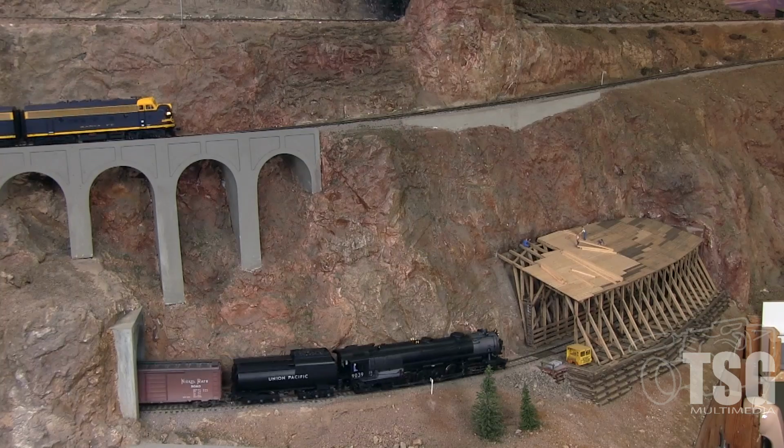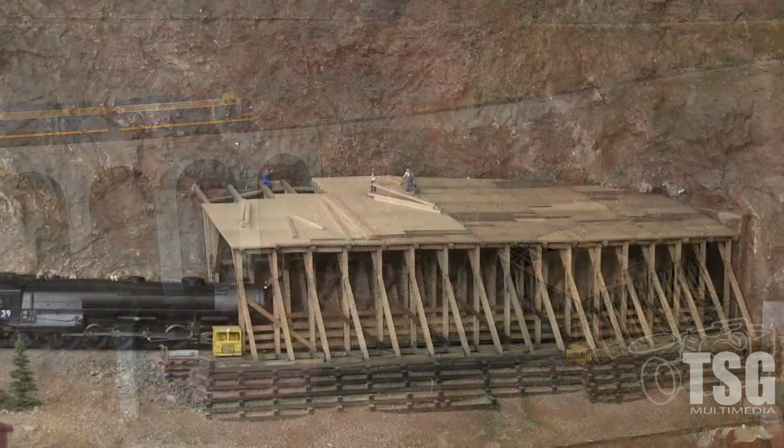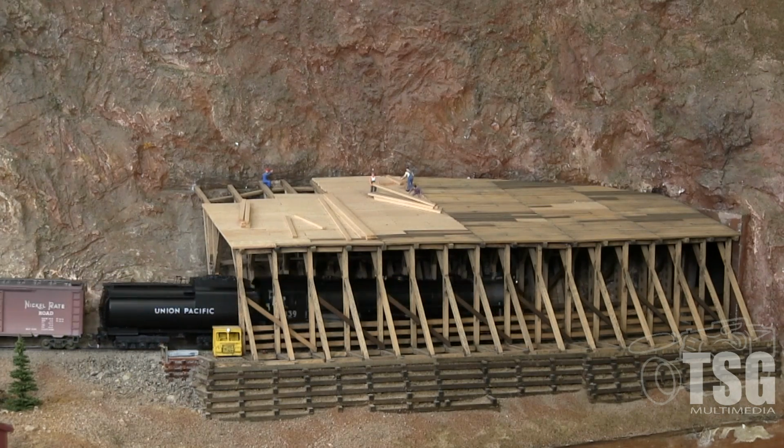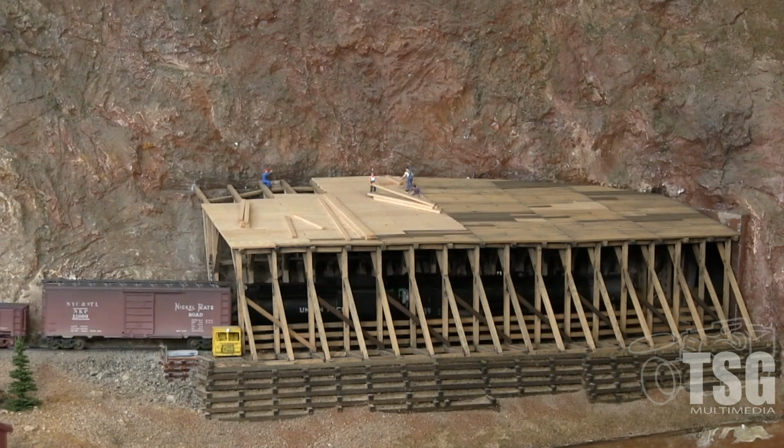The train here is entering a rock shed on the outskirts of Klamath Junction. As you can see, the repairmen are busily replacing boards on the rock shed.